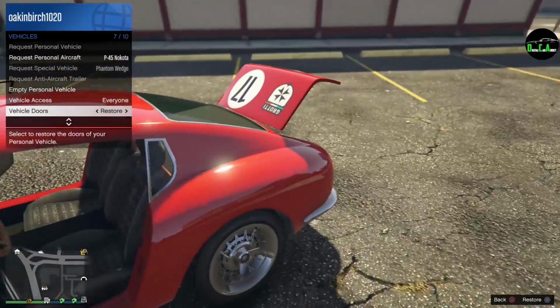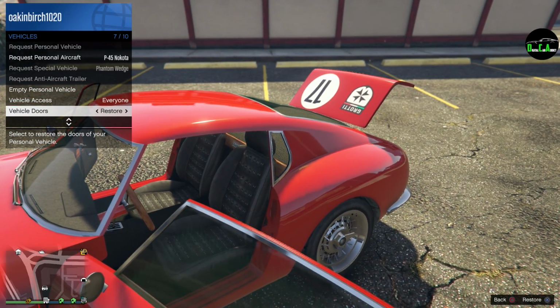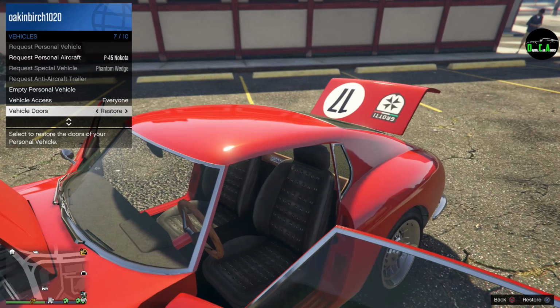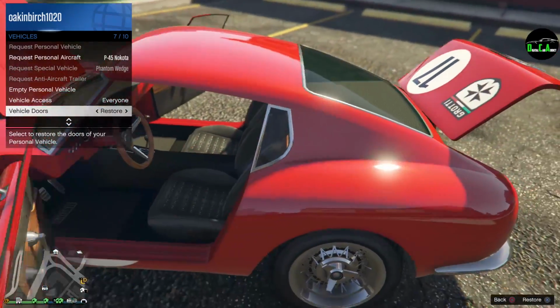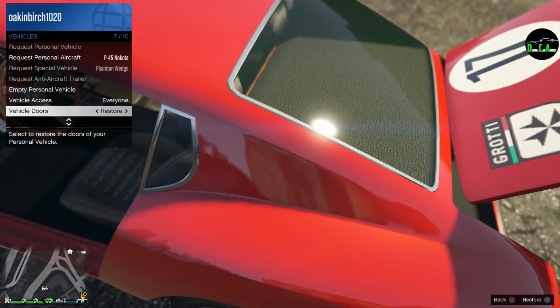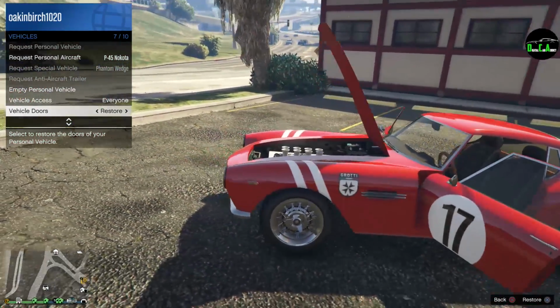Absolutely beautiful. I wish we could change these seats. I don't really see these seats matching too well with the car. Oh, look at that. We got Grotti wood paneling right behind the seats, you can see right there. That is beautiful. Very, very, very nice. Wow. Not too bad. It's a cool little car.